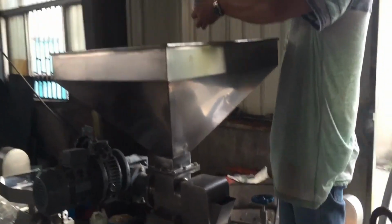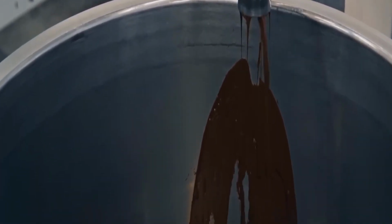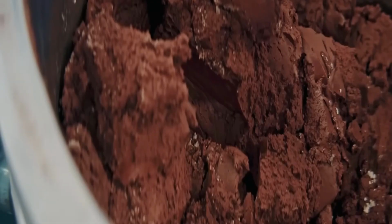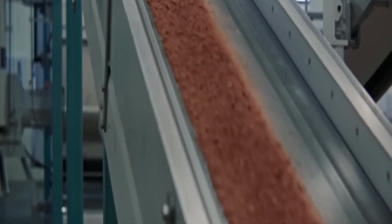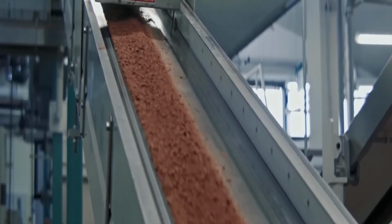After roasting, the cocoa nibs undergo grinding and pulverizing, a crucial process that transforms them into a smooth, liquid state known as cocoa mass or chocolate liquor. This stage is essential for releasing the cocoa solids and cocoa butter trapped within the nibs. The first step in grinding involves passing the roasted cocoa nibs through grinding mills where they are crushed into a thick, viscous paste.